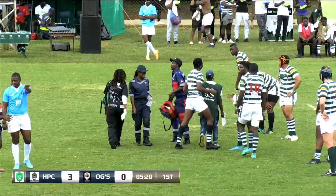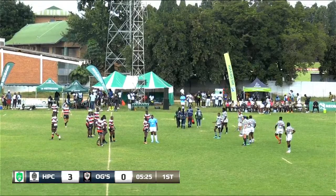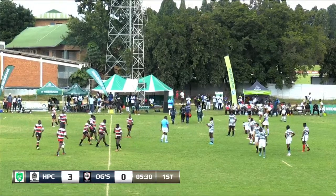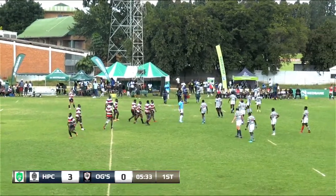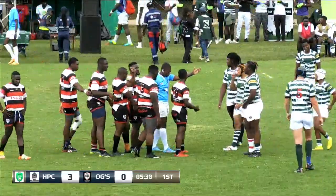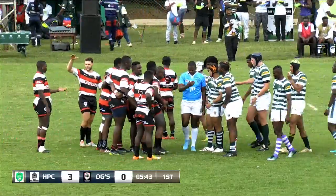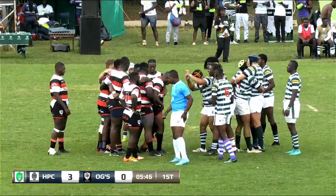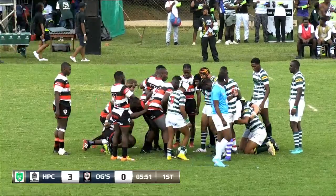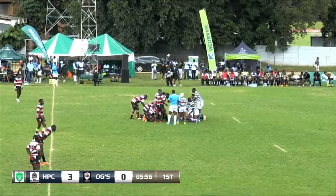They won't want to go down to the high performance squad, HPC here, but it'll be interesting to see how this continues to pan out. Obviously still early on in the game. Just getting those early match jitters out the way, and hopefully we'll see some nice running rugby here, Ian. You know, left to right, forwards doing their jobs, back lines. I like that exciting rugby.